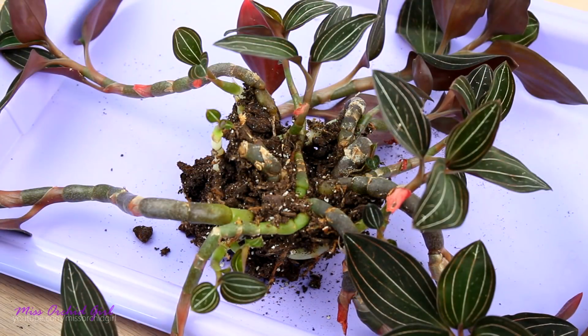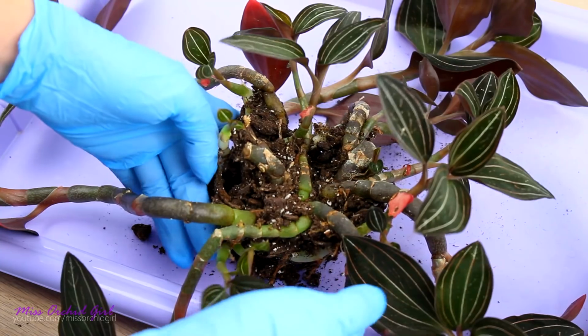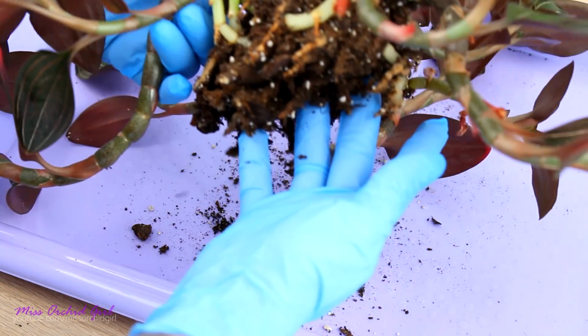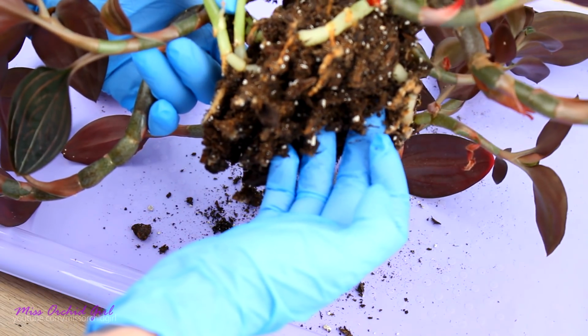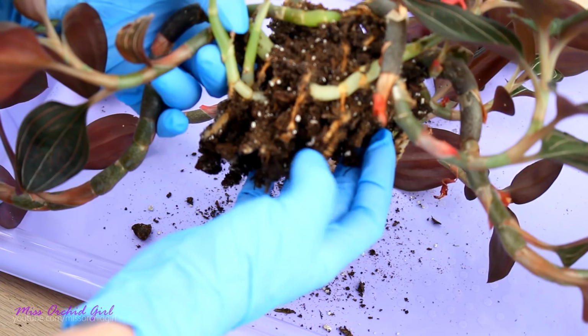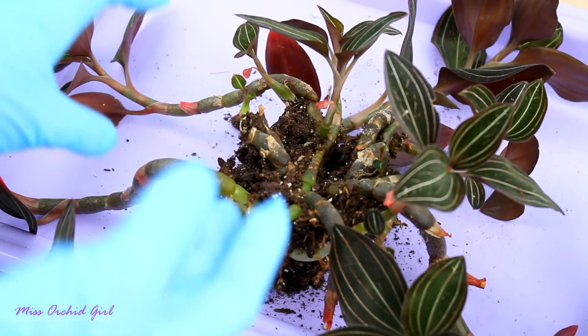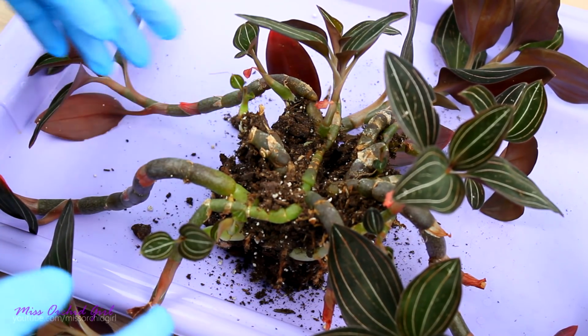Okay, so this is quite interesting and slightly bizarre for somebody who's never worked with Ludisia roots. So inside the medium we have an entire system of rhizomes and also roots, which appear to be fuzzy and quite similar to Paphiopedilum roots. So that's nice. However, because they're fuzzy and just so attached to this medium, I'm not going to remove everything.